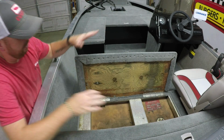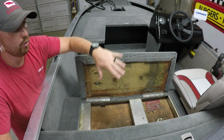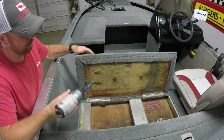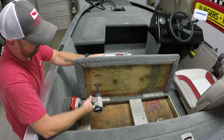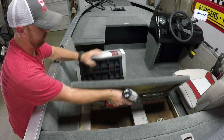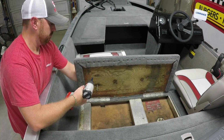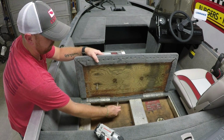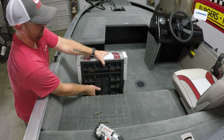So these seats, obviously, I've had off recently because I recarpeted the boat. So I've only got a few screws holding these down, but normally it's going to be 4 screws holding each seat down, and that's it. I've got 2 because I knew I was going to be replacing the seats. So all I've got to do is pull. Just like that, I can take 2 screws and the seats out. And just like that, it's out with the old.